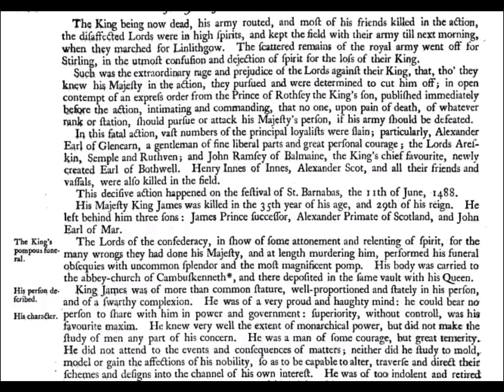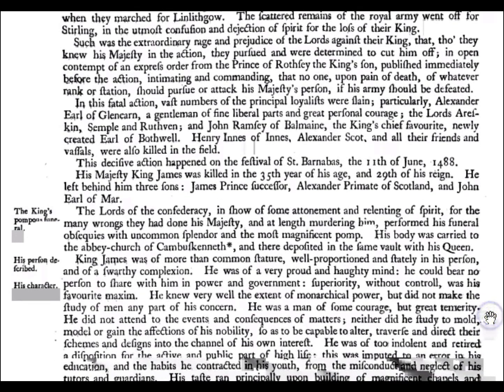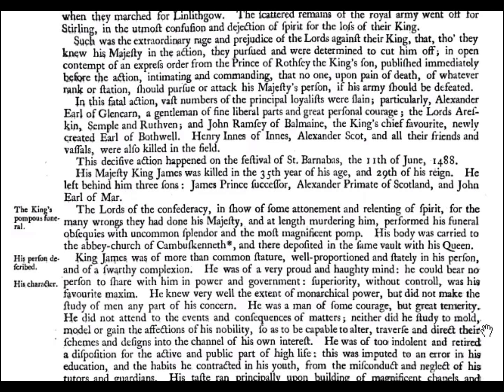He was of a very proud and haughty mind, and he could bear no person to share with him in power and government. Superiority without control was his study of men, was his favorite maxim. He knew very well the extent of monarchical power, but did not make the study of men any part of his concern. He was a man of some courage, but great temerity. He did not attend to the events and consequences of matter, neither did he study to mold, model, or gain the affections of his nobility, so as to be capable to alter, traverse, and direct their schemes and designs into the channel of his own interest.